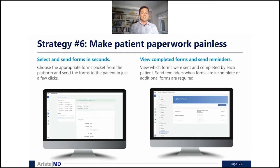Even better, because it is all digital, it's typed in, you don't have to figure out what the handwritten scrawl is. I don't know about your handwriting, but mine is definitely not always legible. And so being able to have that in a digital typed out way that's easy to read and can be moved into the EHR is an easy way to alleviate more of the burden from your referral coordination staff.